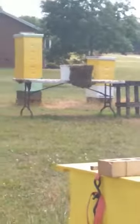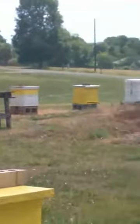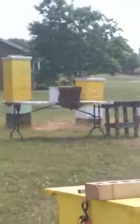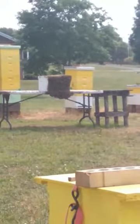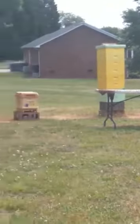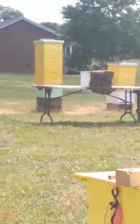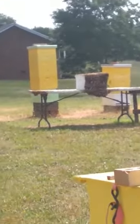Just thought I'd send you this picture. Yeah, they came out of that box right there. There's hardly any bees in it now. I don't know if I should catch them and put them in another box, or just don't know if they're going to live much longer with that virus they've got.